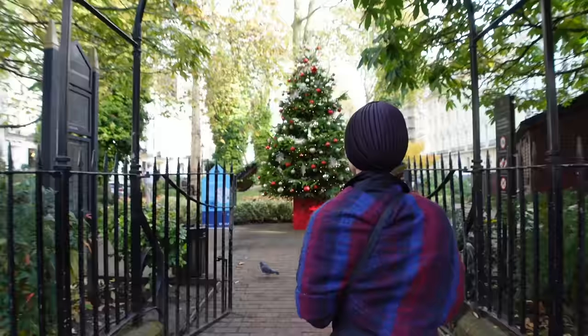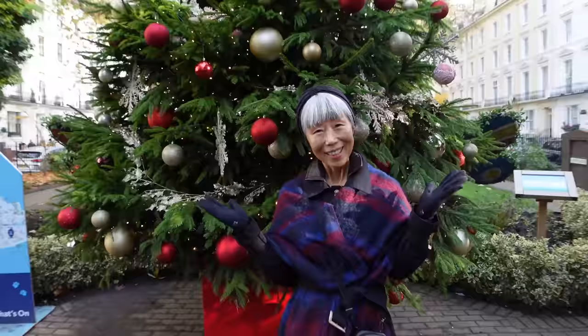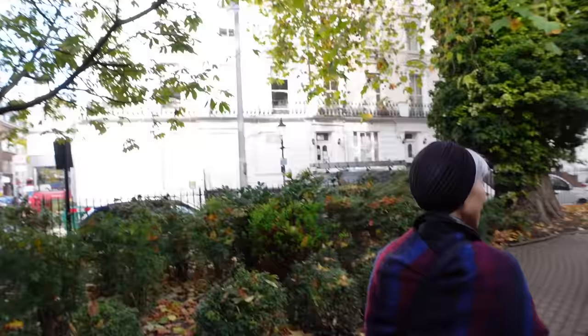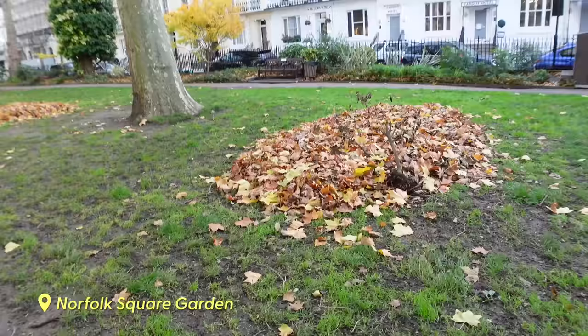Before checking out of the hotel, let's take a short stroll at Norfolk Square Garden. So our hotel is just right there, a few seconds' walk. And there's a bunch of hotels surrounding this park. Piles of leaves.